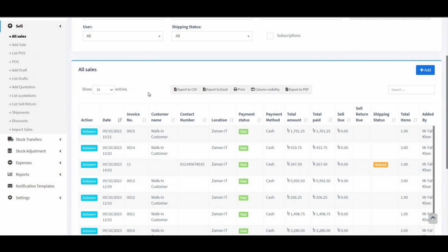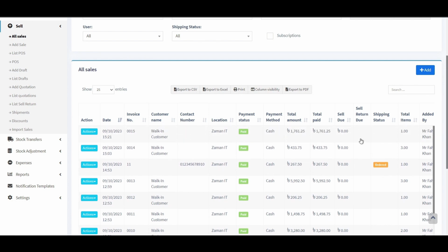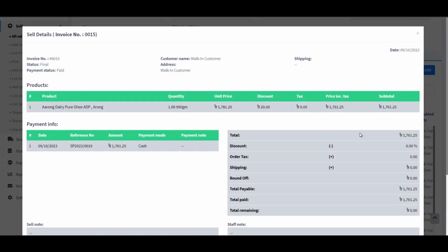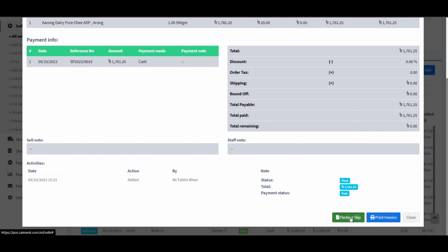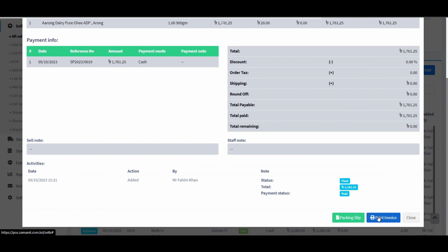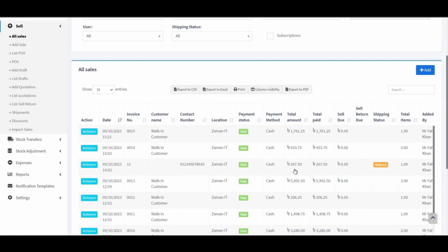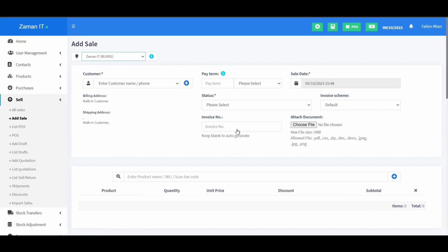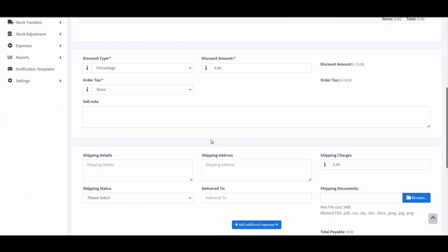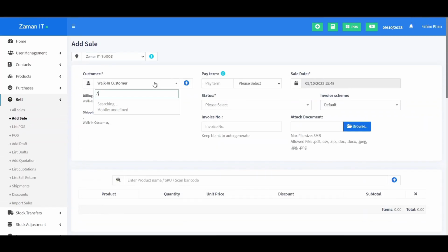Access a comprehensive overview of all your sales transactions with ease, thanks to our All Sales module. Stay informed and make data-driven decisions effortlessly. Simplify your sales process with the Add Sale module. Quickly record transactions, manage inventory, and provide seamless customer experiences.